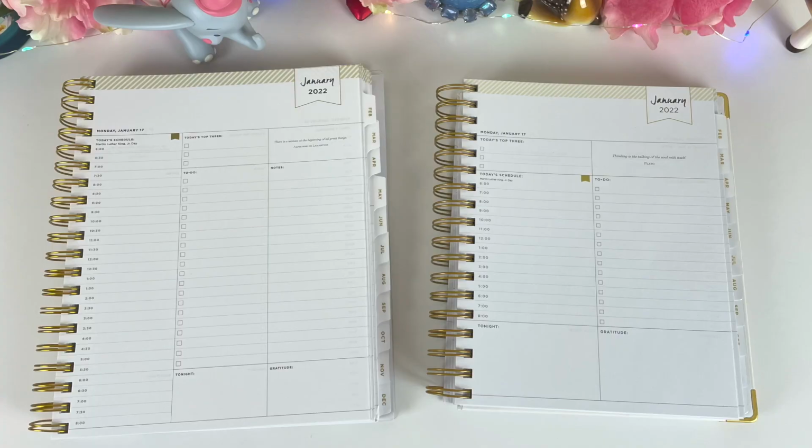The main difference that I'll show you between this one and this one, so these are both 2022. This one was from Walmart for $17.95, and this one was from Target at $22.95. But the only difference really, besides the size, is this one, the smaller one, is broken up into hours for the days, and this one is every 30 minutes. So that's the big difference, and I'm going to show you close up what each of these looks like. So let's go ahead and we'll start with the monthly and daily Day Designers.